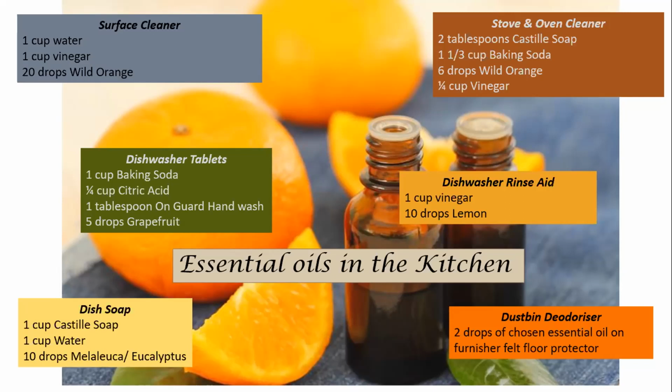So I take that sticky part and I put it onto the dustbin, and I use any type of oil, it depends on my mood, what drops I would like to use. Any 2 drops on that piece of felt. But if you don't want to buy that, you can also use your own felt and stick just a little bit, about a 5 Rand coin, to the dustbin, and you have a dustbin deodorizer.